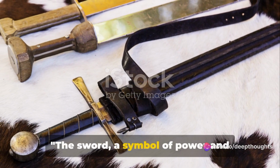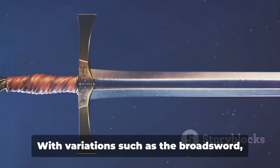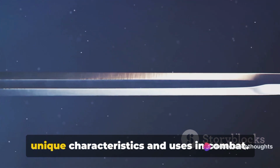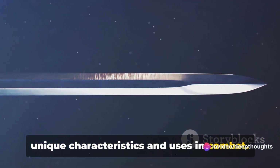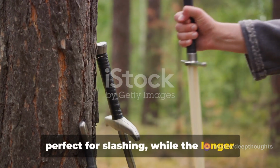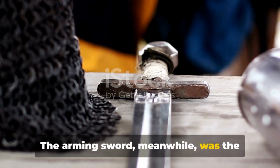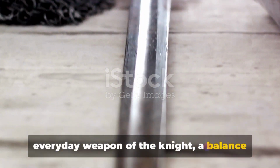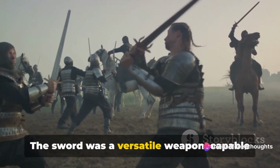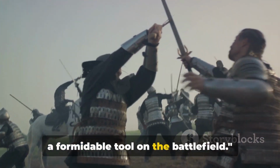The sword, a symbol of power and nobility, was one of the most common weapons of the 12th century. With variations such as the broadsword, greatsword, and arming sword, each had unique characteristics and uses in combat. The broadsword, with its wide blade, was perfect for slashing, while the longer greatsword excelled in reach and power. The arming sword, meanwhile, was the everyday weapon of the knight, a balance of both slashing and thrusting capabilities. The sword was a versatile weapon, capable of both slashing and thrusting, making it a formidable tool on the battlefield.